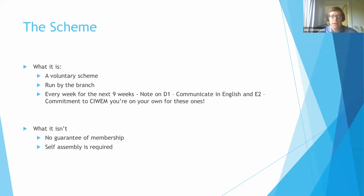A little bit about the scheme. It's a voluntary scheme. The three presenters, we're volunteering our time, but it's run via the Metropolitan branch. We've got still 9 weeks to go, and D1 and E2 will not be covered, so we're only covering 12. What this isn't, it isn't a guarantee to membership. It's just a webinar series to try and help you think about your competencies and going for chartership, and self-assembly is required. It does need a fair bit of work by yourselves.